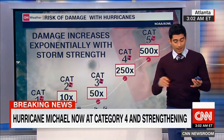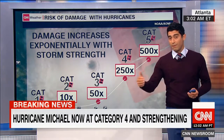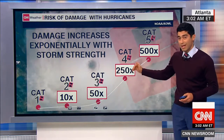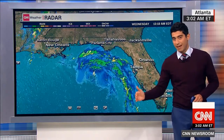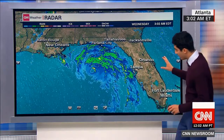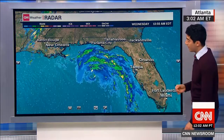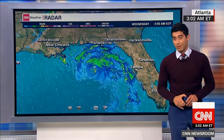A lot of people think with categories, much like with earthquakes, once you go from one scale to another, it's only a one-fold increase. Not so the case. It's about a 5 times increase in the damage expectation on the coastal communities where it makes landfall somewhere just east of Panama City, again into the early afternoon hours. And we're already seeing the outer bands of Michael push ashore right now. Some strong thunderstorms reported around Panama City. We'll begin to see some of those tropical storm force winds as we approach sunrise.